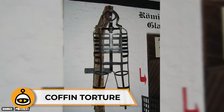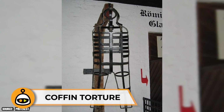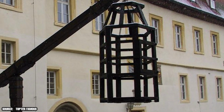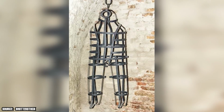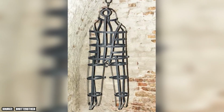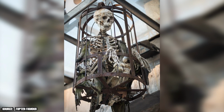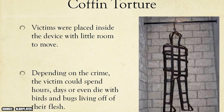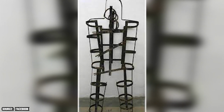Coffin torture. This dreaded torture method was the medieval version of solitary confinement. Victims were stuck inside a coffin and rendered immobile. How long did they have to stay there? It depended on the crime they were being punished for. Blasphemy was punished by death. This was one of many torture methods where victims were put on public display. They would be mocked and abused by locals.